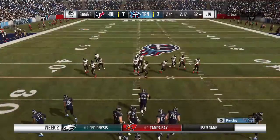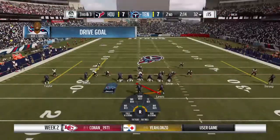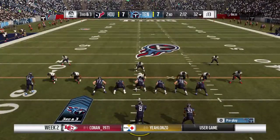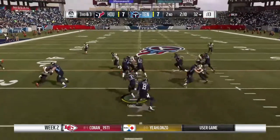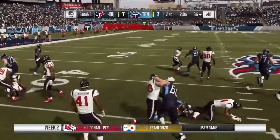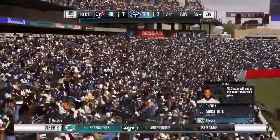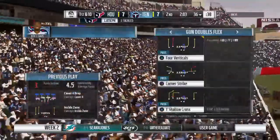They don't need to run another play here before the 2-minute warning. Let's see if they do it anyway. On 3rd down, that's Lewis. And the broken tackle helps lead to a 1st down gain. Give him 3 yards and a fresh set of downs.